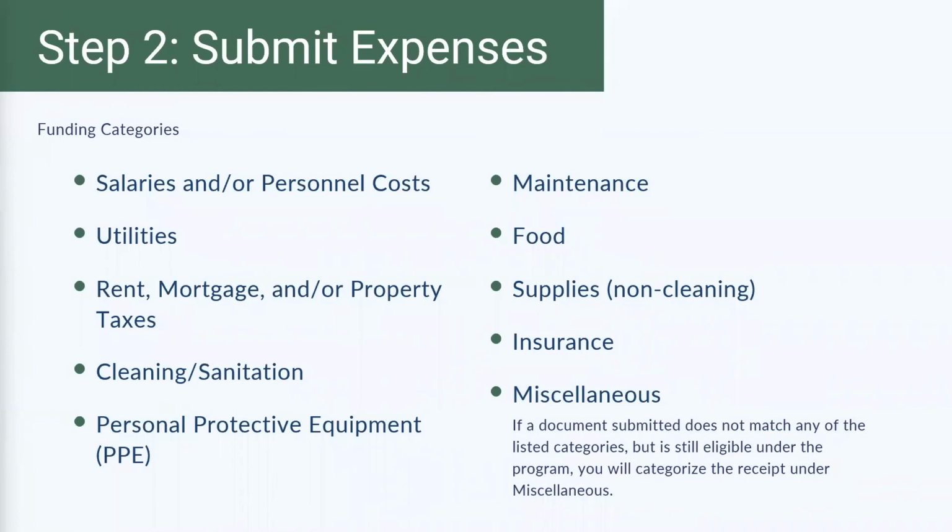The funding categories under which you will need to submit expenses are these listed here: salaries and/or personnel costs, utilities, rent, mortgage, or property taxes, cleaning and sanitation, PPE, maintenance, food, non-cleaning supplies, insurance, and there is a miscellaneous category. If a document submitted does not match any of the listed categories, but is still eligible under the program, you will categorize the receipt under miscellaneous.